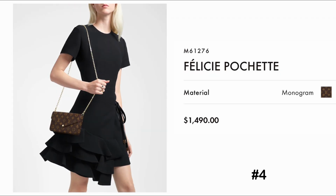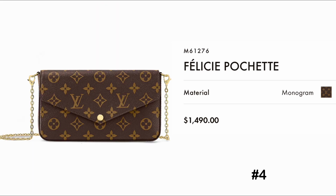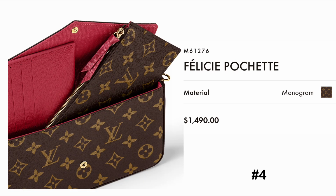At number 4, we have the Felicie Pochette, price only at $1,490 US. So this one, guys, a very good evening bag. It comes with this bag and it comes with 2 inserts.